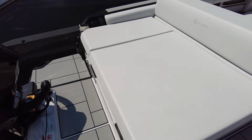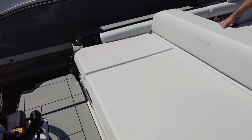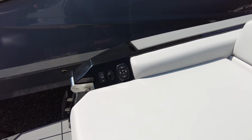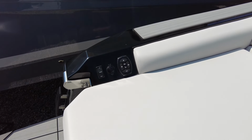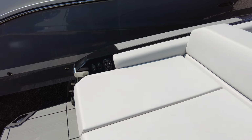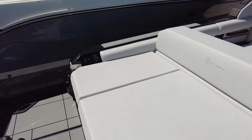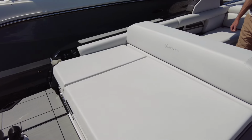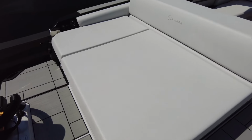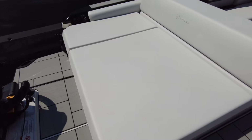We've got some controls here on the port side for the radio, 12-volt charging, and actually a switch for our electrically actuated hardtop, which can fold down for storage or bridge clearance. Large sun pad for sun tanning, and it actually has a lever to pull to extend it out for a little bit more room if you're spending the day lounging at the beach.